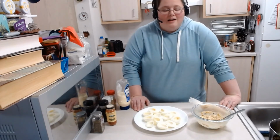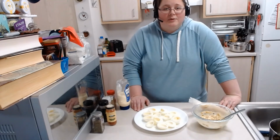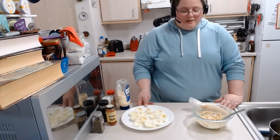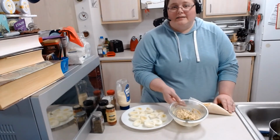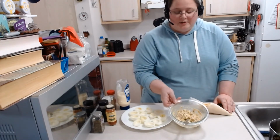You can add them to salads. You can eat them just as a quick protein-filled snack. Something else my family likes to do is, of course, add them to create an egg salad, or we like to add eggs to our tuna salad and make our tuna go a little bit further.